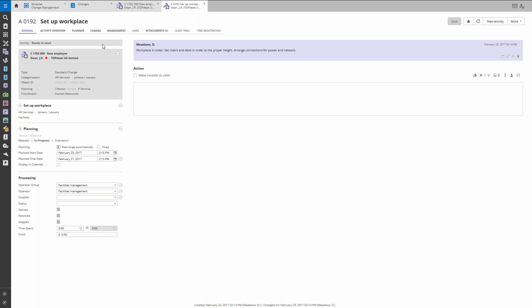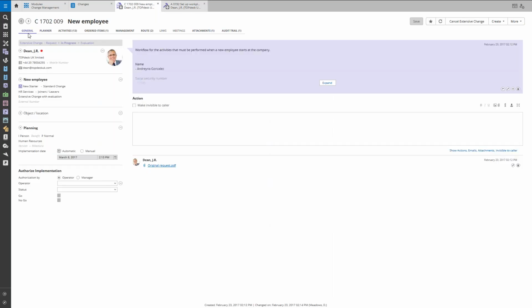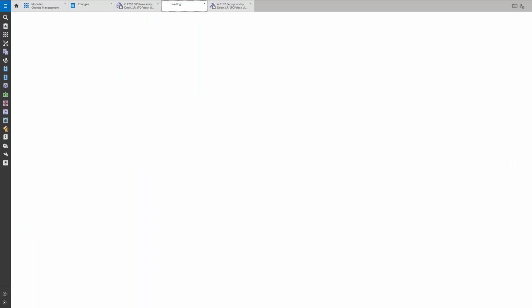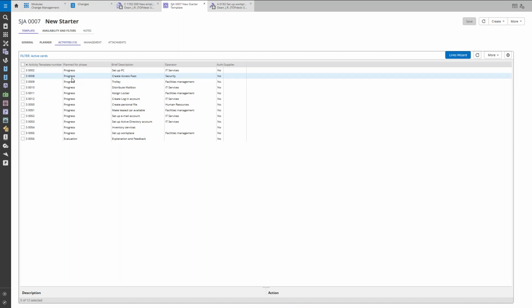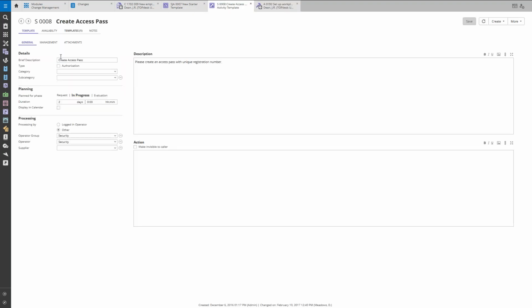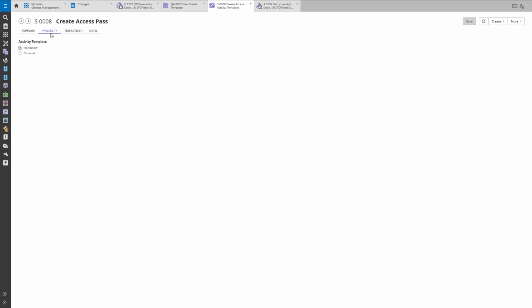Another tip for you guys out there is, if we go back to that change, within the template, we've built in 13 activities. And what sometimes people don't realize is that some activities are mandatory, but others could just be optional. Within the new starter process, I've seen companies that recruit in a role-based way. So if I'm recruiting someone from finance or from human resources, they don't necessarily need access to certain systems like someone from IT would.